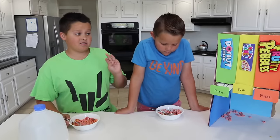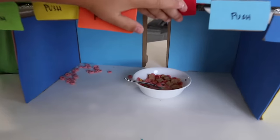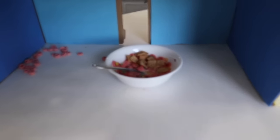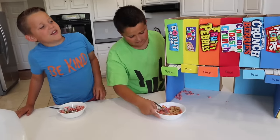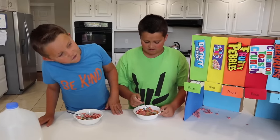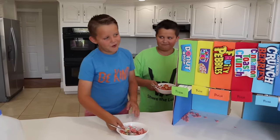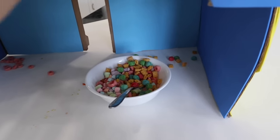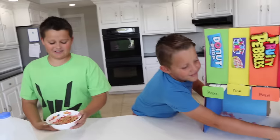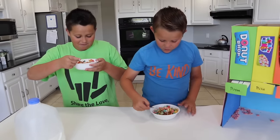So for him, that was three cereals, and for me, I'm going to do Cinnamon Toast Crunch. Keep going, shake it. Mine's actually kind of dry right now, so I'm gonna give it a little bit of Captain Crunch. Captain Crunch is also my favorite. I'm gonna push it, 3, 2, 1, go. Wow. That looks so yummy. Here, I wanna try mine. Oh my goodness. I'm gonna try mine in 3, 2, 1.